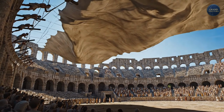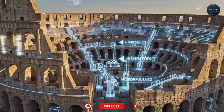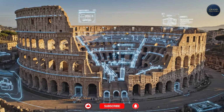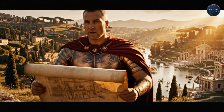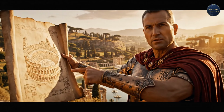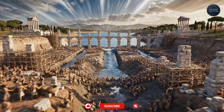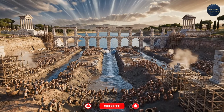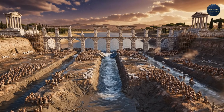Our story begins in 72 AD. The new emperor, Vespasian, needed to win over the people of Rome. His solution? Erase the memory of the tyrannical Emperor Nero by draining his private lake and in its place building the largest amphitheater the world had ever seen, a gift to the public.